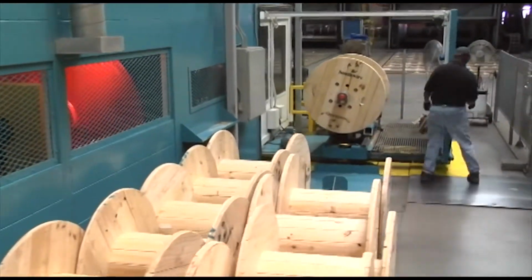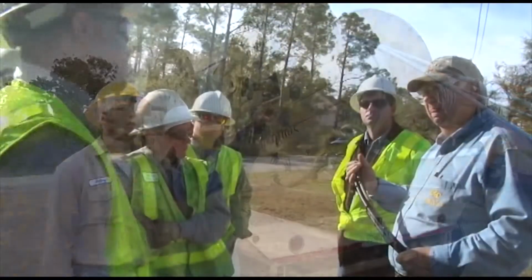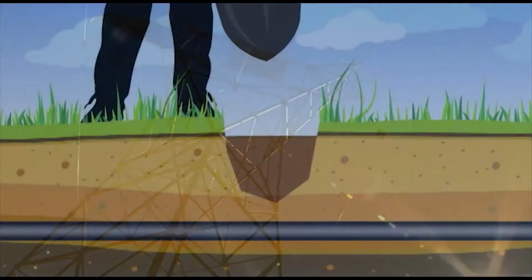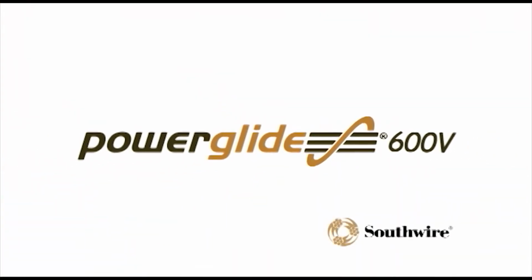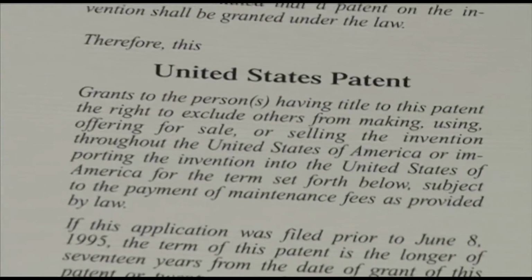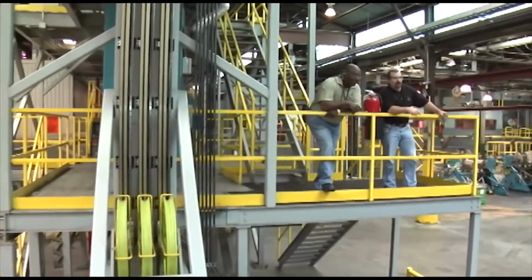At Southwire, innovation is the key to shaping the future. A spirit of listening to customers' problems and not accepting the conventional answer has driven Southwire's engineers and product specialists to introduce the most innovative products and services in the wire and cable industry today. Products like SureSeal self-sealing underground cable, HTS Triax superconducting cable, easy installing PowerGlide 600 volt, and now Covered Aerial MV systems. With almost 300 patents in the United States and 200 or so worldwide, Southwire's dedication to innovation is only accelerating.